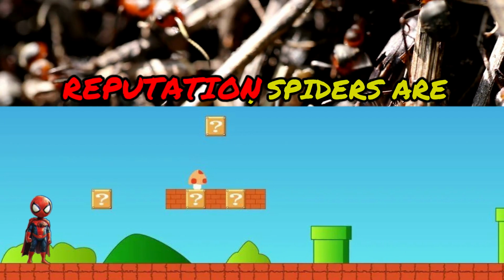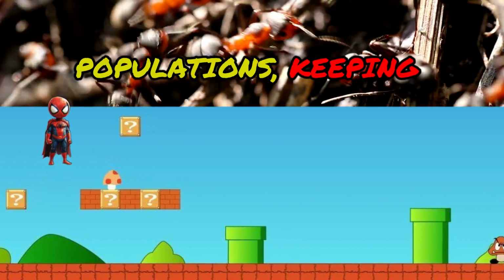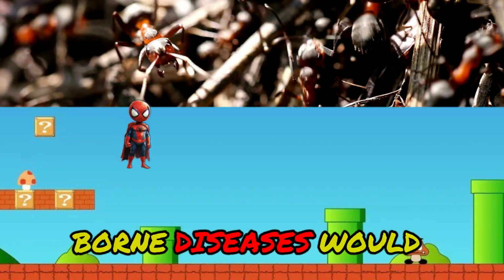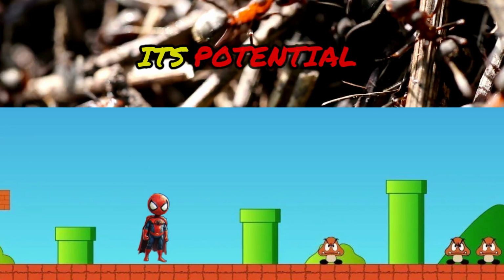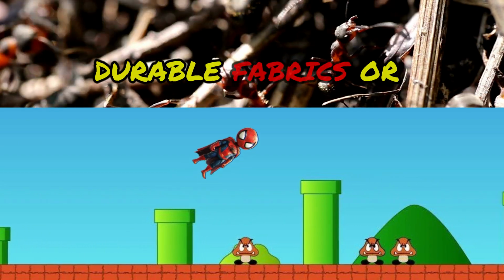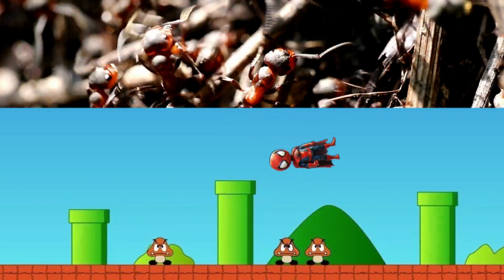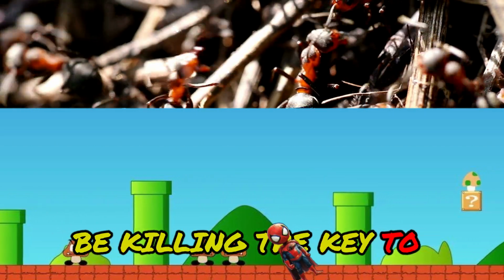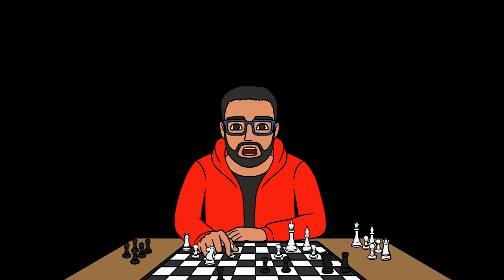Despite their fearsome reputation, spiders are ecological heroes. They control pest populations, keeping ecosystems in balance. Without spiders, crops would fail and insect-borne diseases would run rampant. Researchers are even studying spider silk for its potential applications in medicine and engineering. Imagine lightweight, durable fabrics or biodegradable sutures inspired by arachnid ingenuity. So the next time you're tempted to squash a spider, consider that you might be killing the key to humanity's next technological breakthrough.